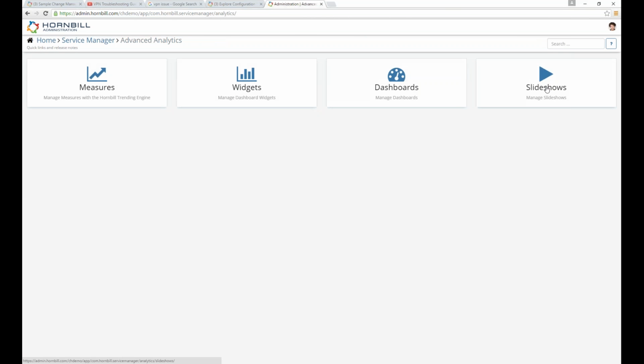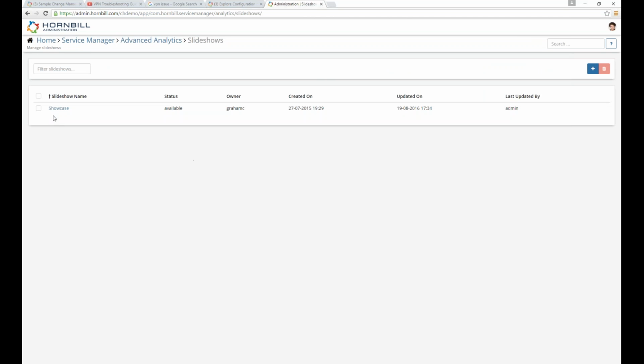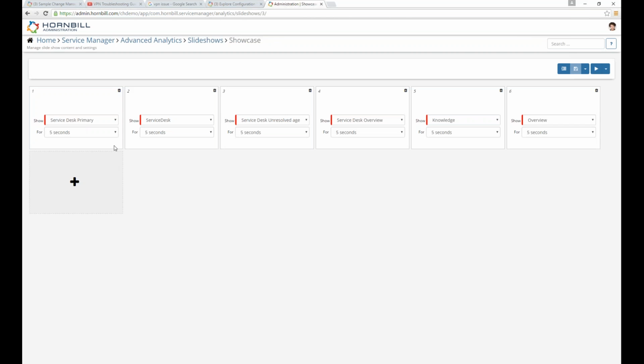I'll tell you what, rather than show you a dashboard, I'll show you many dashboards in the form of a slideshow. In this case, we have 6 dashboards flipping around every 5 seconds. All of these are just URLs, so you could potentially grant specific users access to these dashboards, provide them the URL, and they can check it themselves whenever they're ready just by clicking on the link.